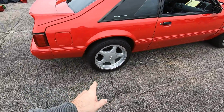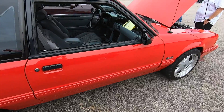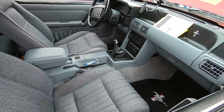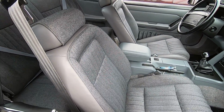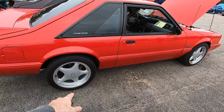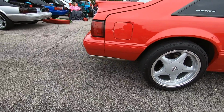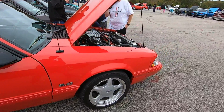Seventeen by ten pony wheels in the rear, 17x9s up front. Check out this interior. This car is awesome. Said he's done a lot of work to it. Suspension in the rear is all tubular. Some new exhaust. Some nice tailpipes. It's got some suspension work up front.